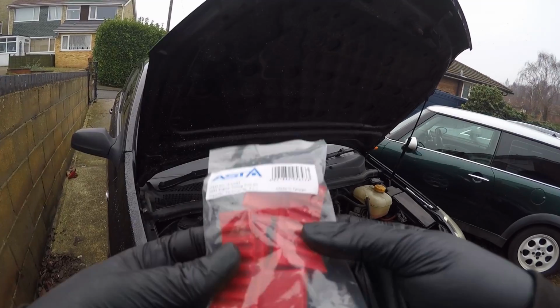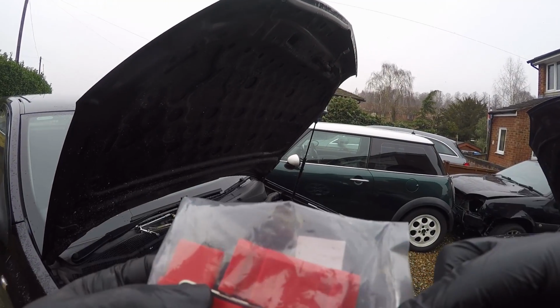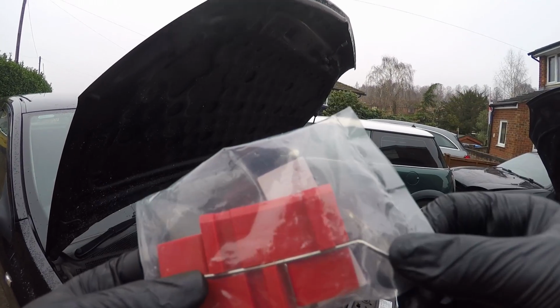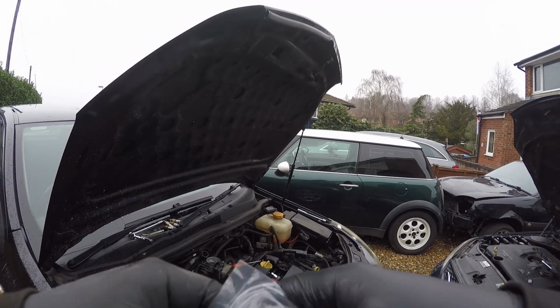I'm not entirely sure, but you get two pieces that make up the locking tool, and then you also get a pin for the tensioner. So when you take the tension off the belt, you put the pin in, and that will hold the tension off whilst you remove the belt. So I'm going to open this up and we'll see how this works.